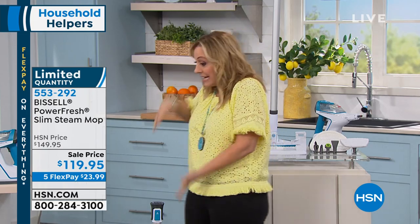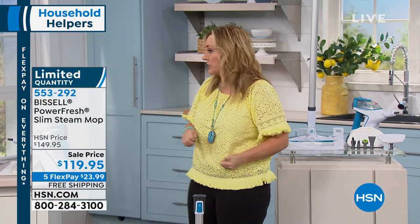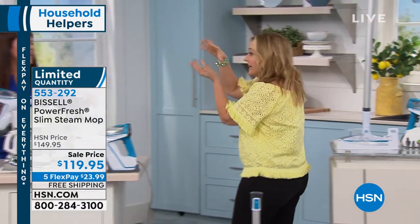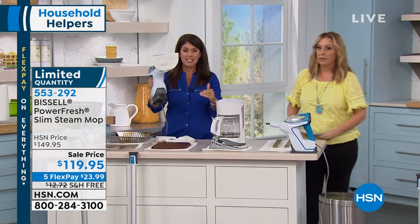The thing that blows me away about this item, Jenny, is that when you're storing it, it's not going to take up any room. It's the steam mop for the floor as well as the steamer to clean out your grout and everything. It takes up this much space and does all of the things that you need to in your home. It's the attachments that you get.